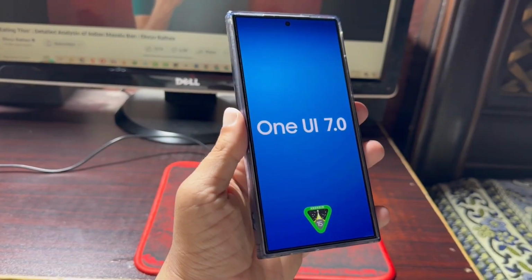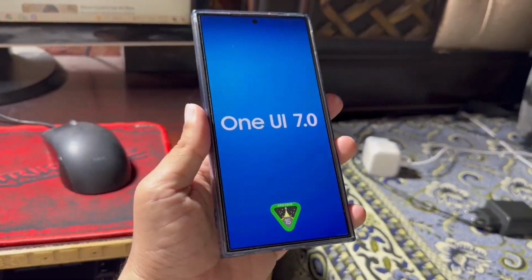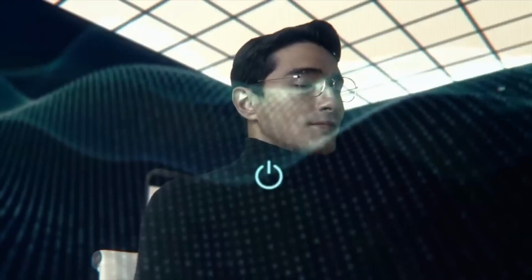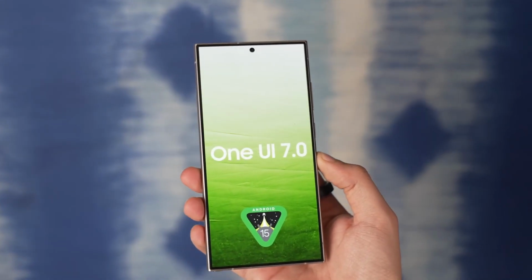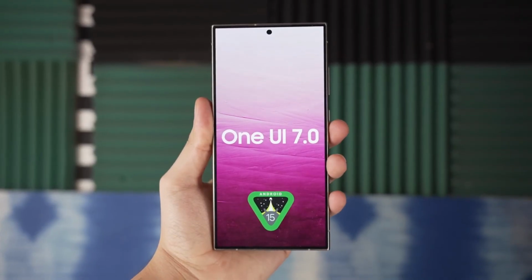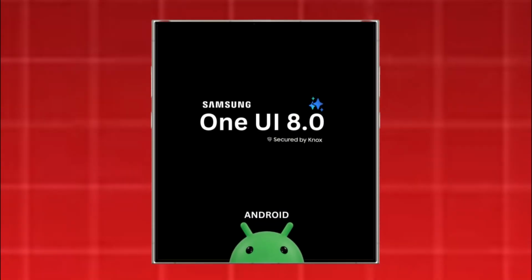Samsung's handling of the One UI 7 Android 15 update hasn't gone over well with fans. The official release is scheduled much later than any previous One UI version, leaving Galaxy smartphone and tablet users feeling let down and impatient for new features. The delay has also raised questions about whether upcoming updates, such as One UI 8, will suffer the same fate.